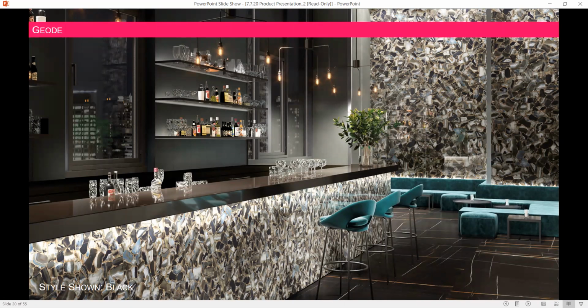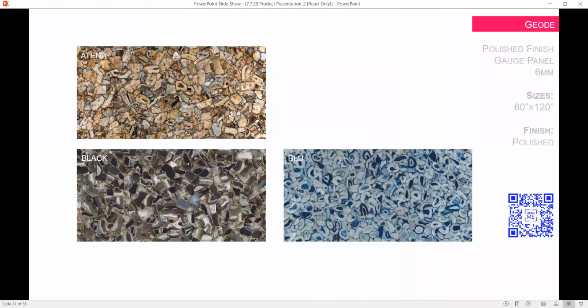Next is our Showstopper. This is Geode. It is a gauge panel product offered in a 60 by 120 in a polished finish. There are 3 colors and it's stunning on both the floor and the wall.